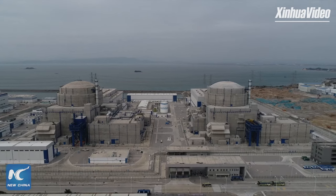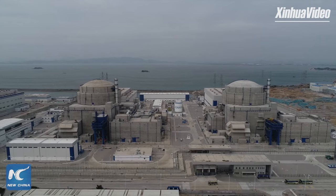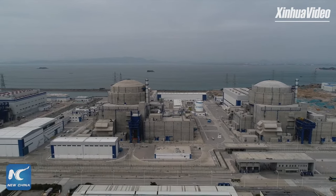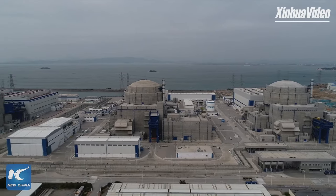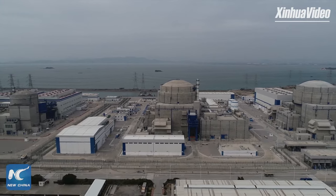The project's completion is of great significance to the optimization of China's energy structure and the promotion of green and low carbon development, and it will help the country achieve its carbon peaking and neutrality goals.